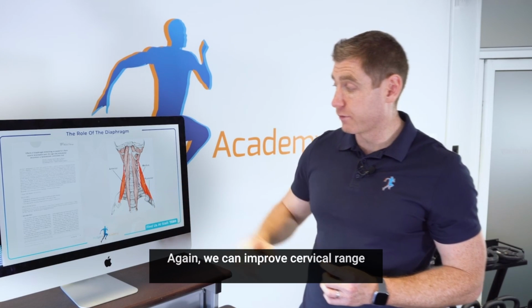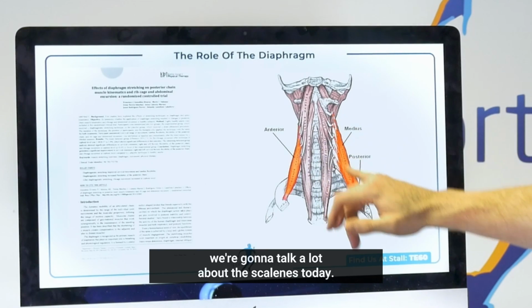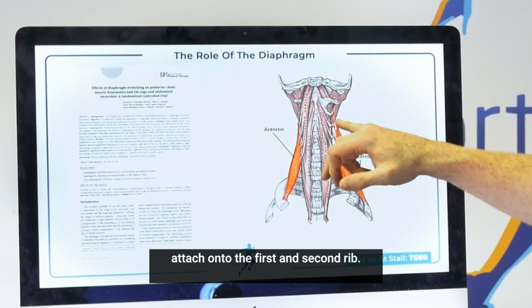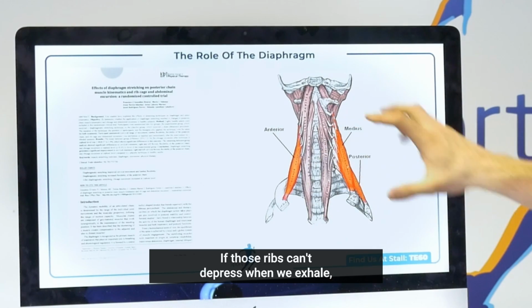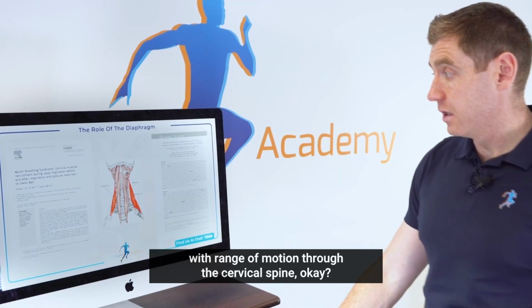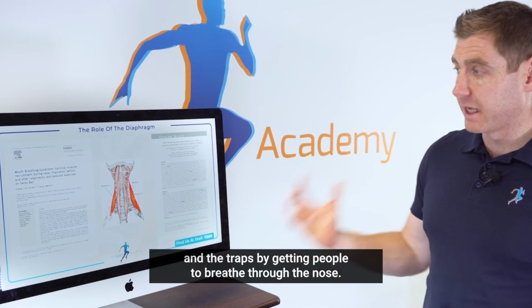Again, we can improve cervical range of motion by getting the diaphragm to stretch and the rib cage to move. We're going to talk a lot about the scalenes today with Craig. The scalenes attach onto the first and second rib. If those ribs can't depress when we exhale, then we might have an issue with range of motion through the cervical spine.